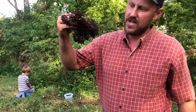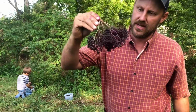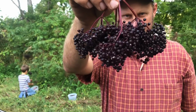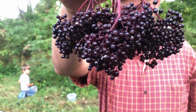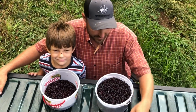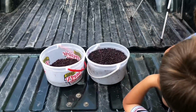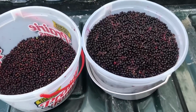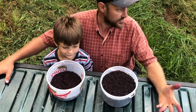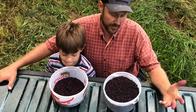This year is amazing. These things are loaded so heavy that they can't even support themselves. They're just drooping upside down all the way down through here. But I want you to look at the beauty of that. All right, we got them picked. You can see what we got here. Caleb did very well. Last year we didn't get near this much. I guess this year is just extra good for berries.